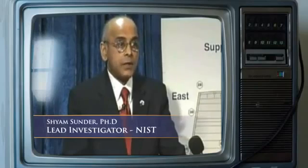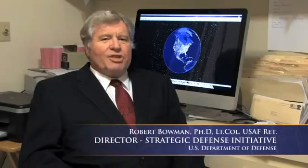World Trade Center 7 collapsed because of fires fueled by office furnishings. It did not collapse from explosives or from fuel oil fires. To undermine scientific integrity is to undermine our democracy. This is what NIST has done, denied and ignored crucial evidence. The American people absolutely need the truth of 9/11.